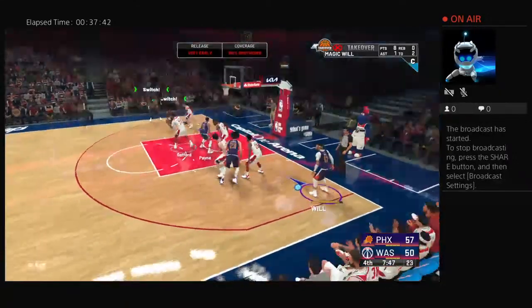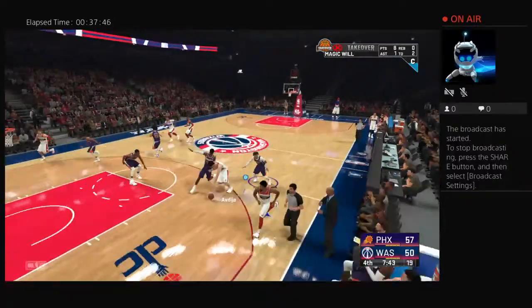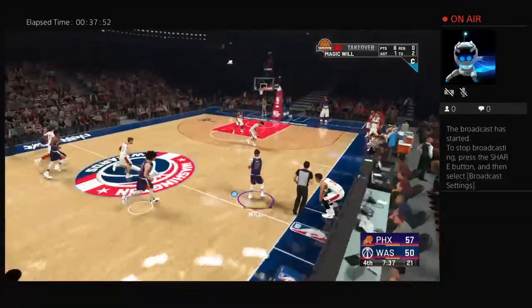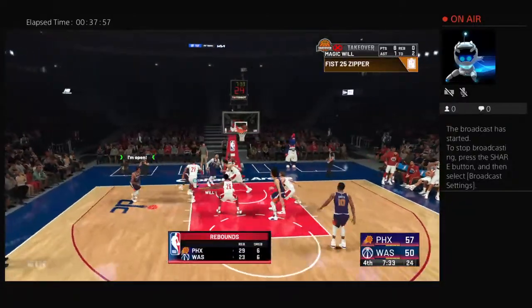Here's Payne. It's tipped. Here's Avdia, covered by Diallo. And here's Dinwiddie from the arc. The rebound by Diallo. And they're doing strong work on the glass. A +5 advantage for them.